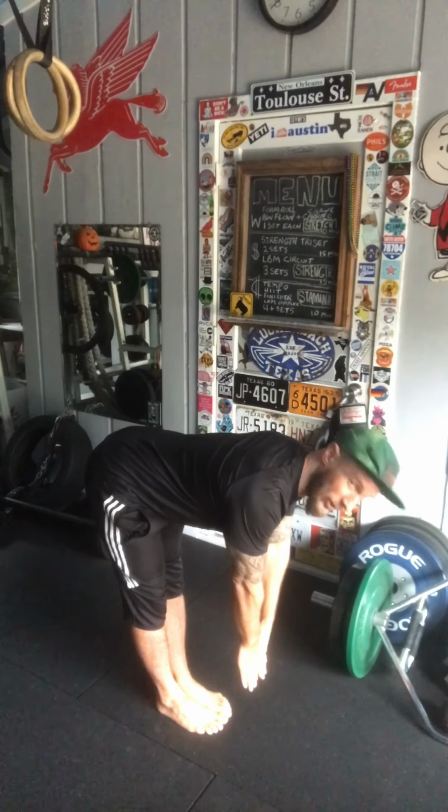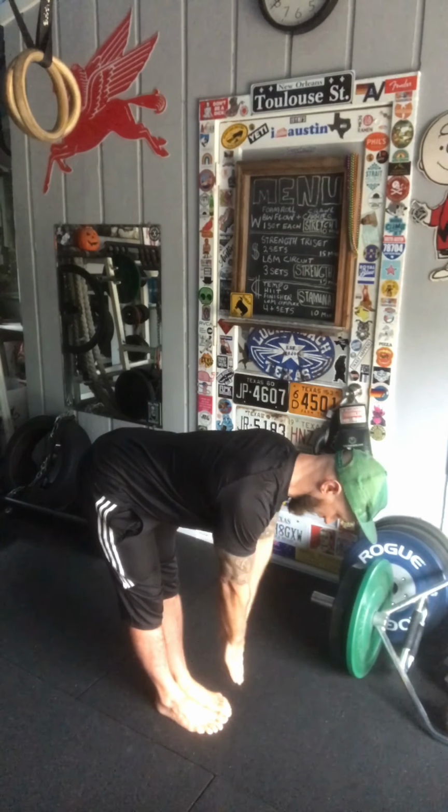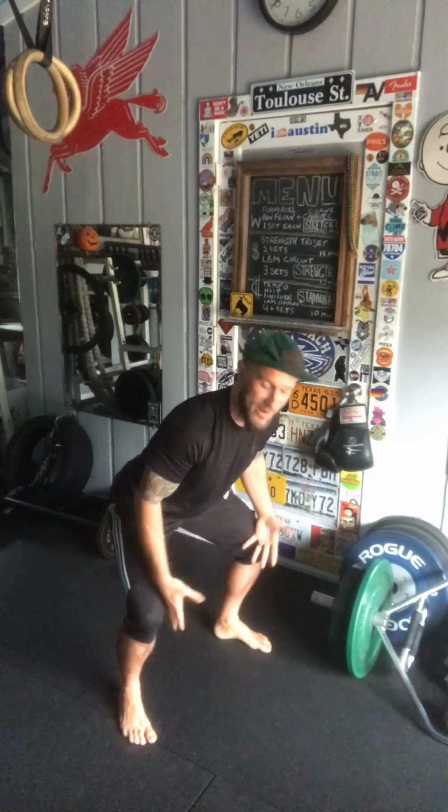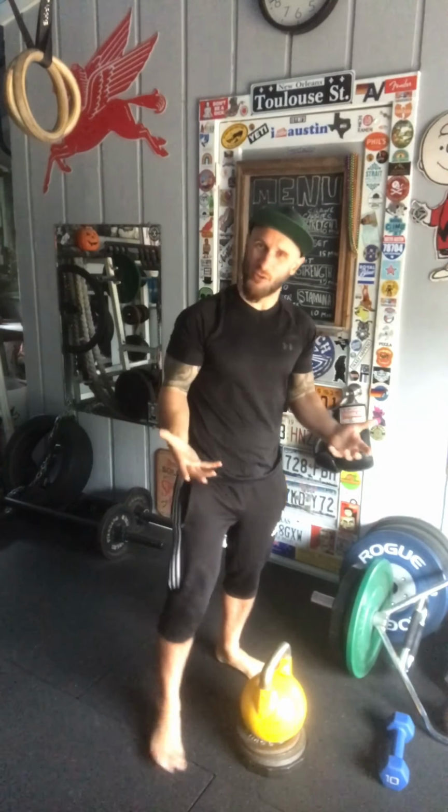I'm right about here. So right about there, I can see I'm touching about mid-shin. That's about as low as I would want to go. Anything that I'm going to pick up, even if I bend my knees, I don't want to pick up anything that's lower than where the tip of my finger can go. For me, it's going to be about mid-shin. For some of you, you're not going to be able to go down that far, and that's okay. It doesn't mean you can't do a deadlift.